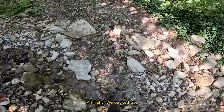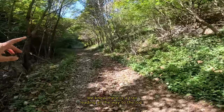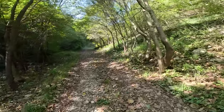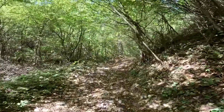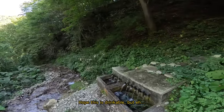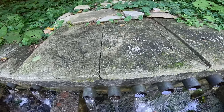All right, we packed up and now we decided to climb this mountain. We know there is a trail leading all the way to the top, so yeah, it's gonna be nice. Hope this is drinkable, but well, I guess otherwise it wouldn't come from pipes and be in this thing.